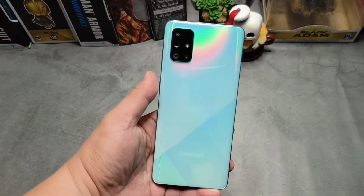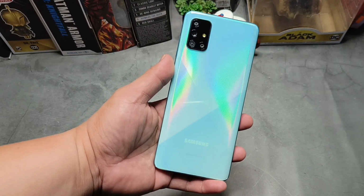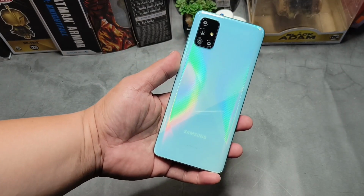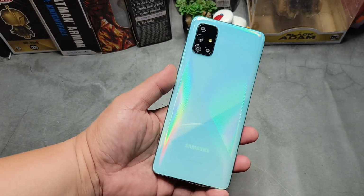This is the Samsung Galaxy A71. Now, I did a review on this way back in 2020. And ngayon ko lang ulit siya nahiram from my partner. Nagpalit na siya ng iPhone twice, pero hindi niya mabitawan tong Galaxy A71.